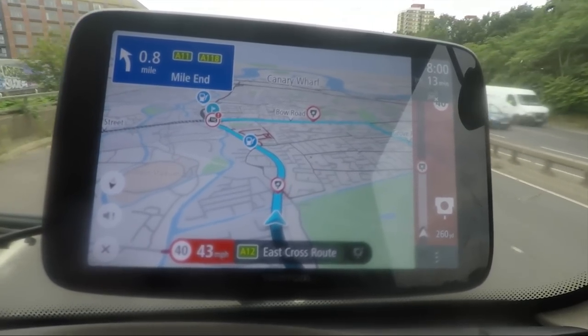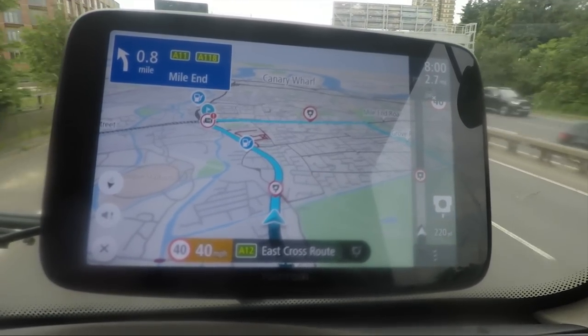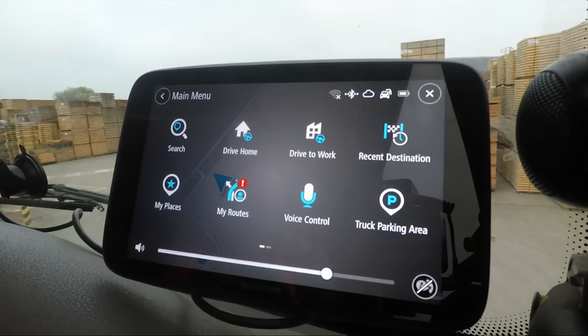So we're going to start this video with the feature of the Tomtom World Maps. Now with the Tomtom World Maps, you can explore the world in confidence with 34.7 million kilometers worth of information and roads. All of the local speed limits are included, so you can relax knowing that you are not going to be breaking the speed limit. And also there are over 1 million POIs, that's points of interest.